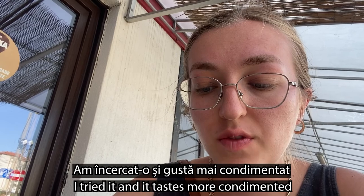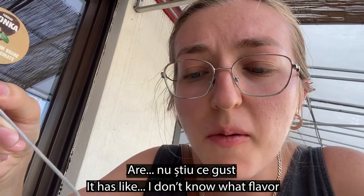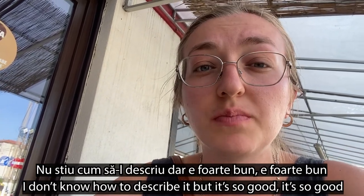So this is really good. I tried it and it tastes more condimented. I don't know how to describe the flavor, but it's so good. It's so good.